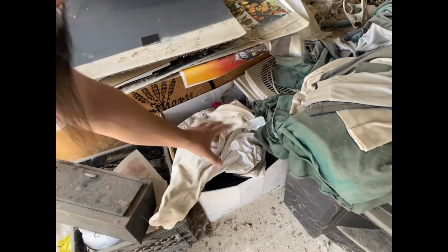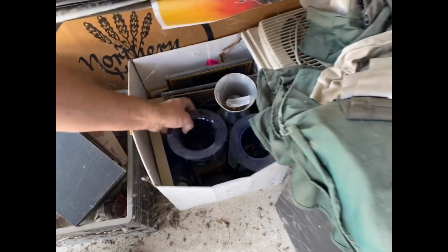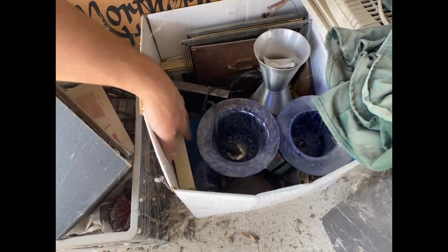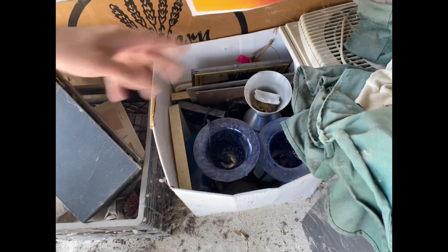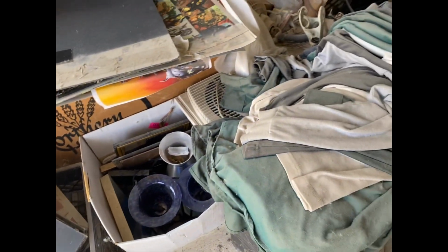Let's do a little bit of digging here. We'll dig up here in the front a little bit. Boy, look at that. We got some candle holders. It looks like a lava lamp. Maybe some personal pictures, which we'll get back up to the office for the gentleman. And here, swing around this way. We're gonna take a look over here.